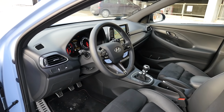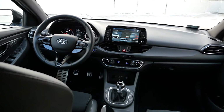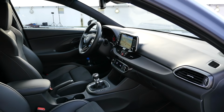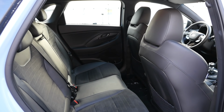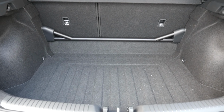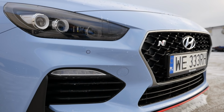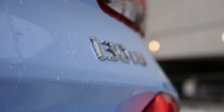i30N cockpit is not much different from an ordinary i30. There are a couple of N badges, a different gear knob, sport steering wheel and sport seats. Back seats are pretty ordinary as well. There's a strut brace in the boot which takes up some space. With it you get 381 liters instead of 395. Strut brace is standard for N and N Performance trim. I know in some markets these are the only two trim versions, but here in Poland we also get an N base which doesn't get the strut brace.